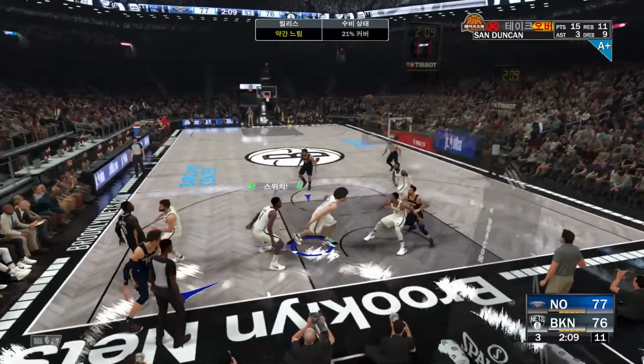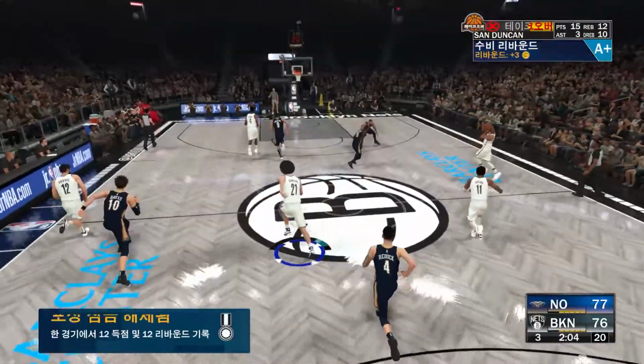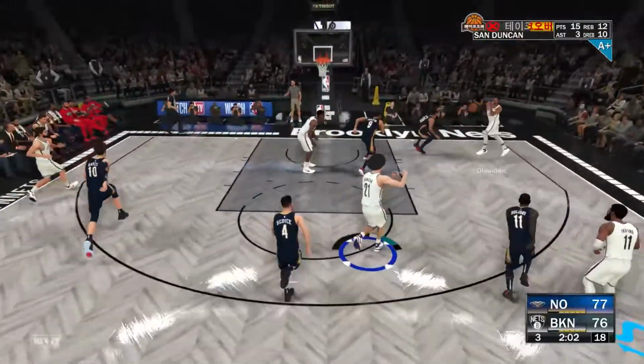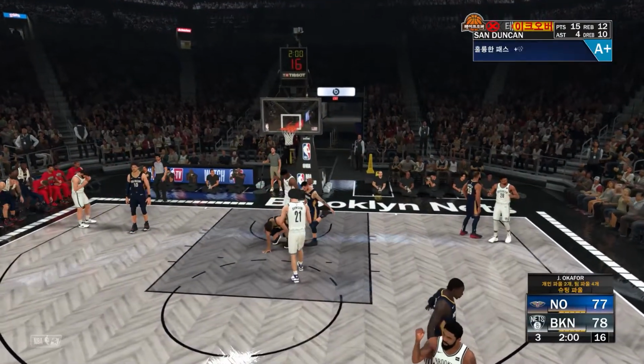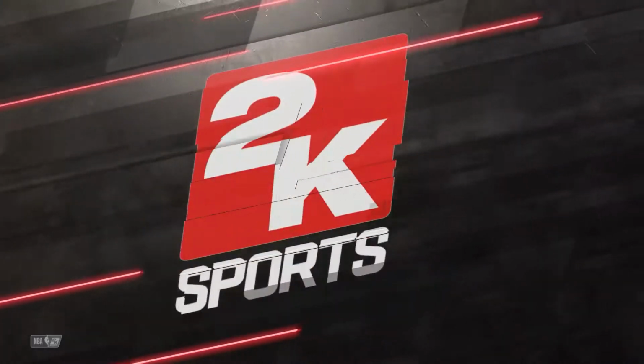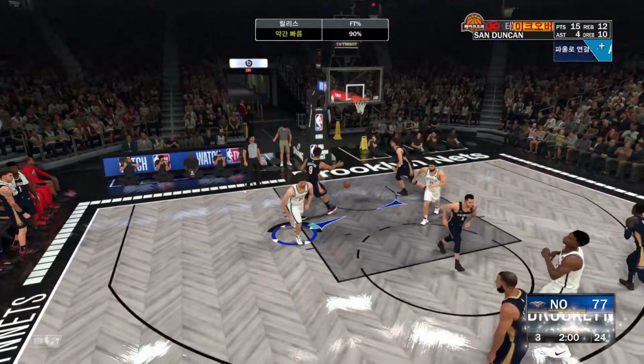Here's Holiday. Brooklyn with the rebound. This game is finished. They'll be off to Portland taking on the Trailblazers. That sets off a 5-game tour for them. And the dunk by Cobb. That's how you convert through contact. Cobb simply doesn't believe in backing down.